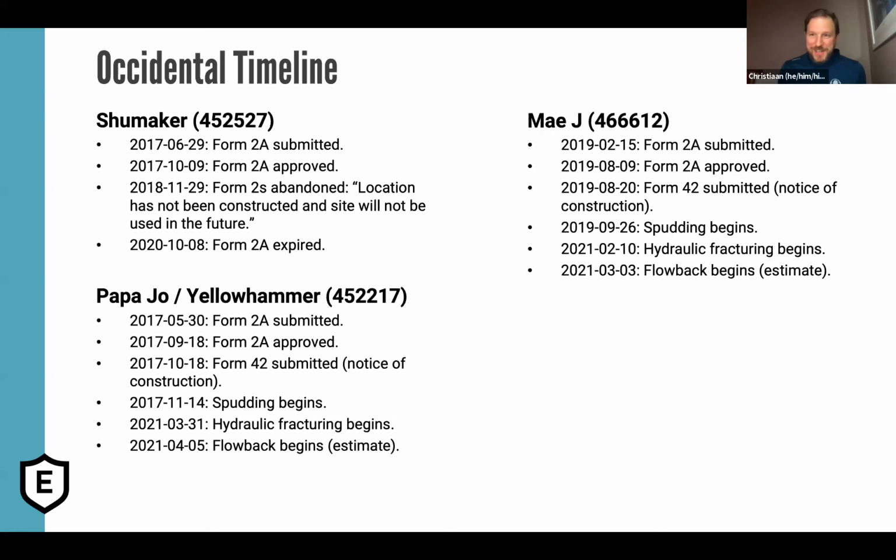To really understand how we got here in terms of this very unique situation, first I'd like to go through the abandoned location of Schumacher. Originally the intent was to drill 20 wells at Schumacher. In June of 2017, a Form 2A, which is the COGCC's term for a location permit application, was submitted to the COGCC. That's the process by which an operator will ask for permission to drill from a surface location. A Form 2 is a set of associated permits for each individual well. That application for that Form 2 was submitted in June of 2017. It was approved by the COGCC in October of that year.